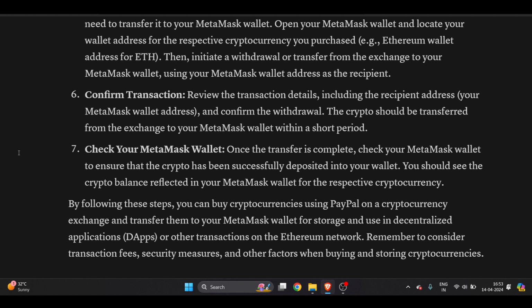Now following all these steps, you will be able to buy cryptocurrencies using PayPal on your cryptocurrency exchange and transfer them to your MetaMask wallet.